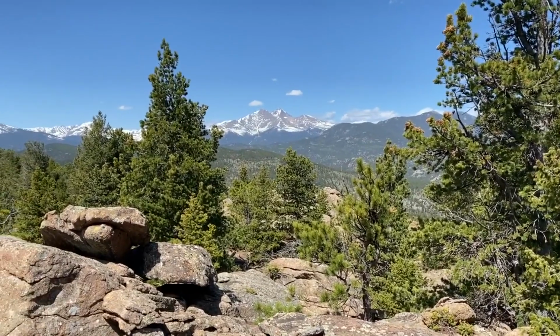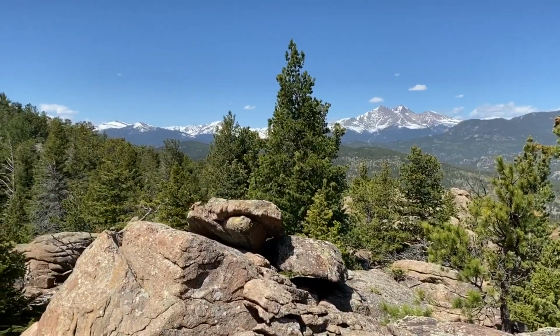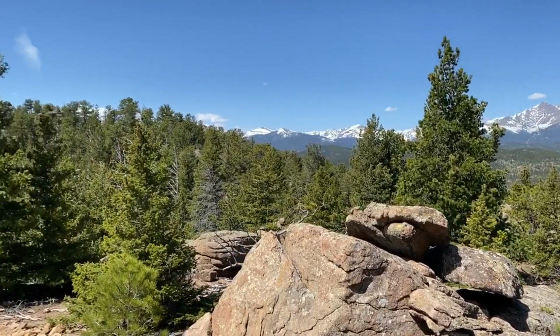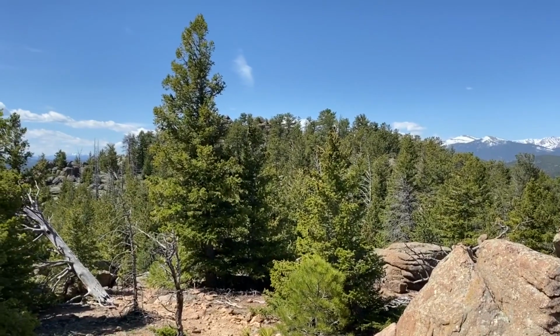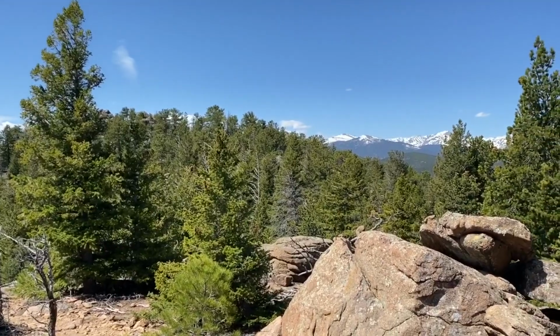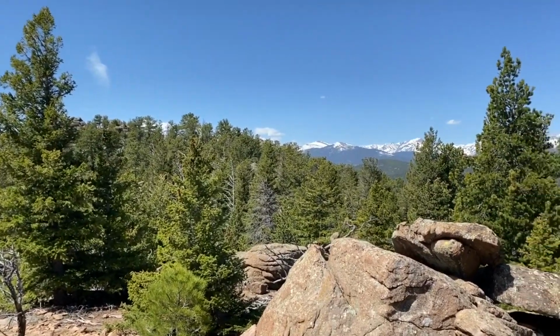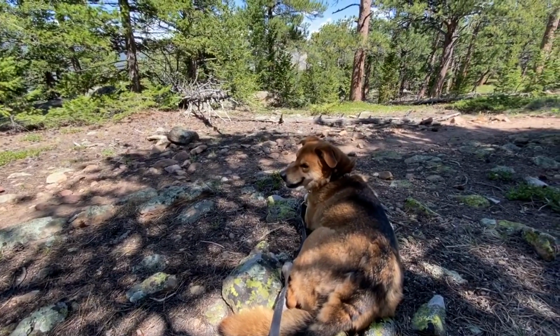So this is the Button Rock Mountain Loop, a little over 8 miles long. That's Rocky Mountain National Park. Part of the trail goes out here, those rocks right up there. But Ranger and I are a little tired and a little short on water, so we're not gonna go out to that vantage point. Ranger and I are taking a little break near the top.